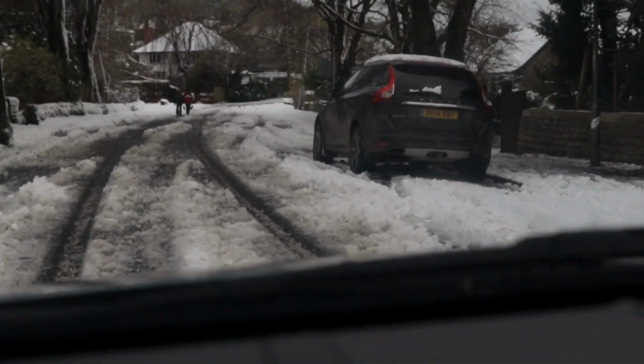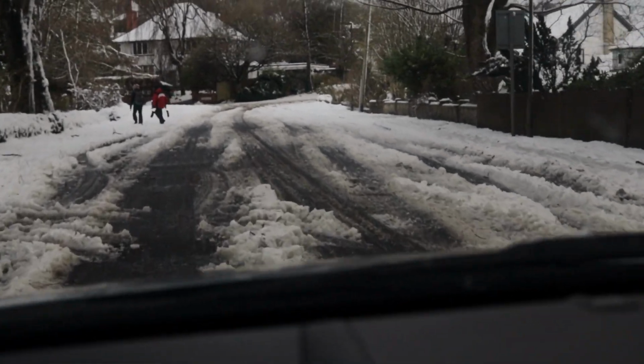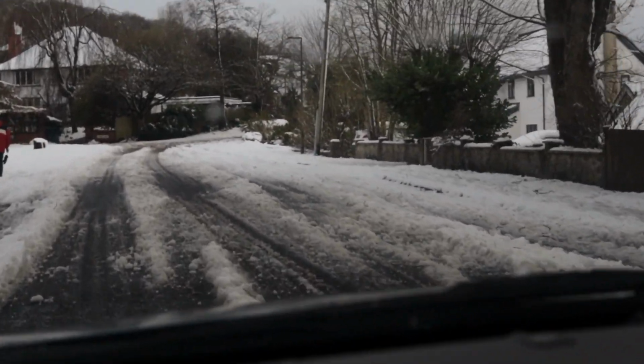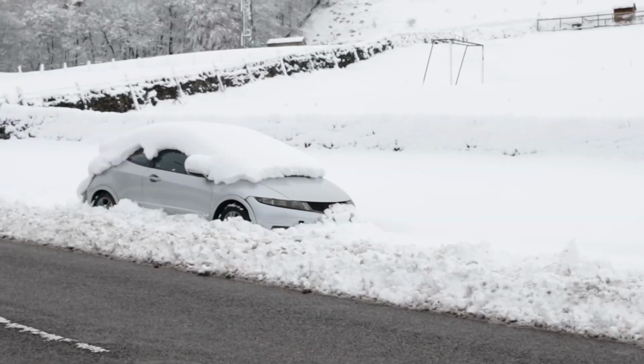I mean, yes and no. There have been some bad incidents, but around here it's just brought us a lot of snow and a few broken tree branches. Of course, in the UK we don't really get that much snow. In this part of the country, the Peak District, there is a bit more than the rest of the country, but people are not normally ready for it.